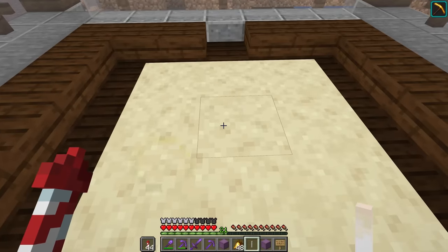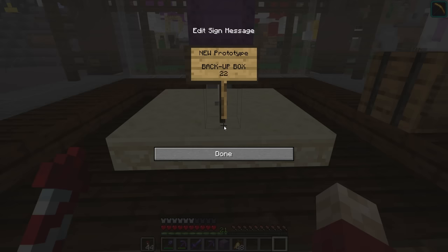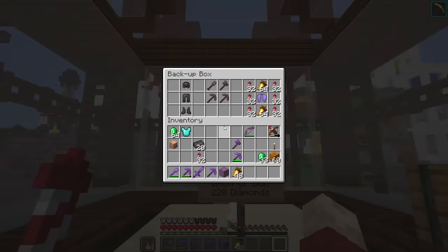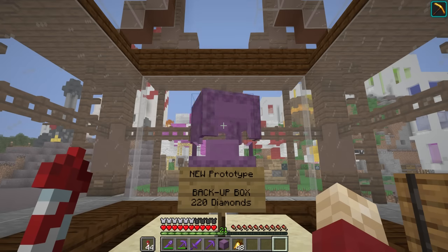Alright, we need to put this on a bit of a pedestal because this is an important box. We want to draw some attention to it. 220 diamonds. That is a deal. Oh my god. Oh, I thought the shulker box was going to stay there for a second.